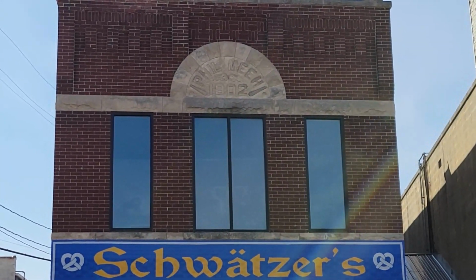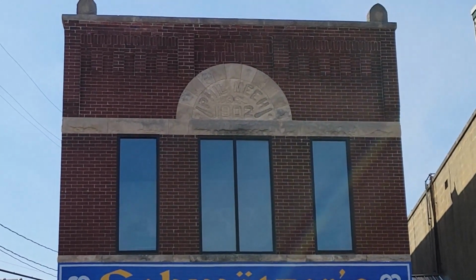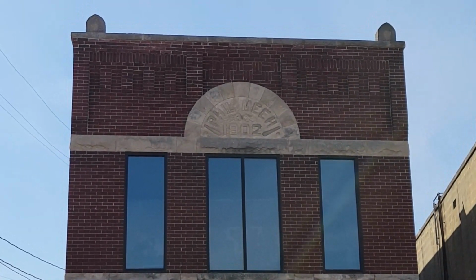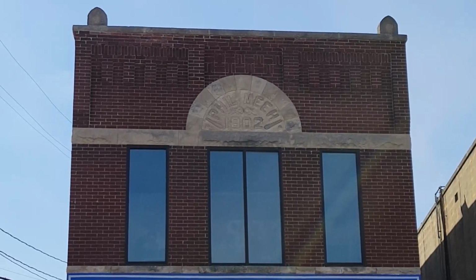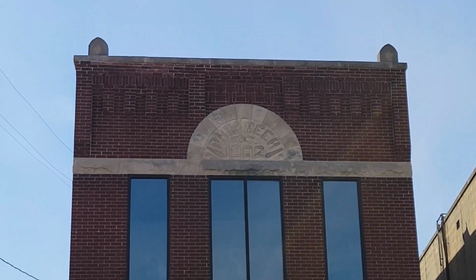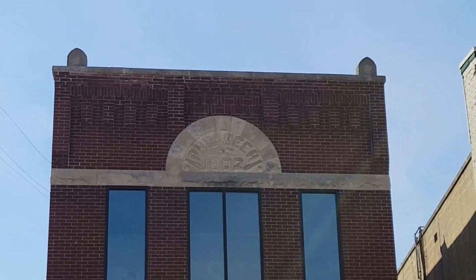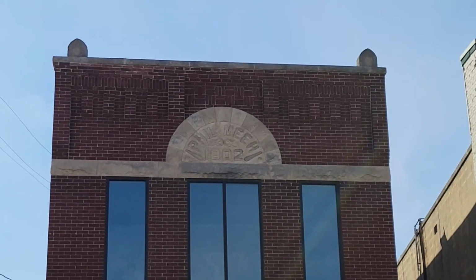But on either side of the 1902, see kind of some symbols there. If you look close, that actually represents a baseball bat and a ball just below the bat there. And at the top of the building, you can see a couple of home plates on either side of the top of the building.